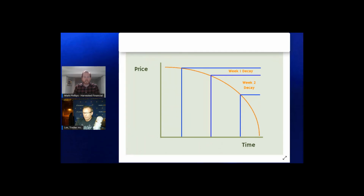And all that potential energy really drops out in the final days, hours, and even minutes. That curve just accelerates towards the very end because as long as there's time on the clock, something could happen. And so that option needs to price that value in there. Got it. Yeah.